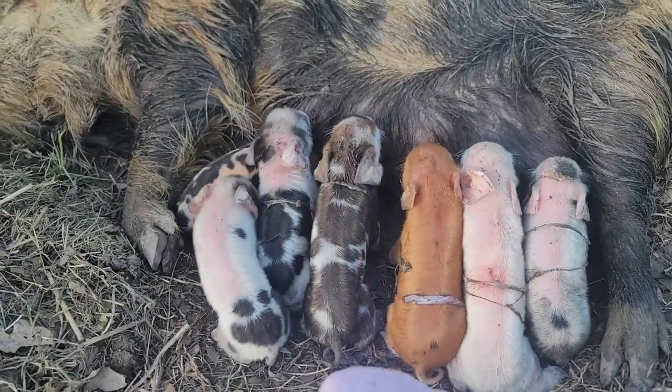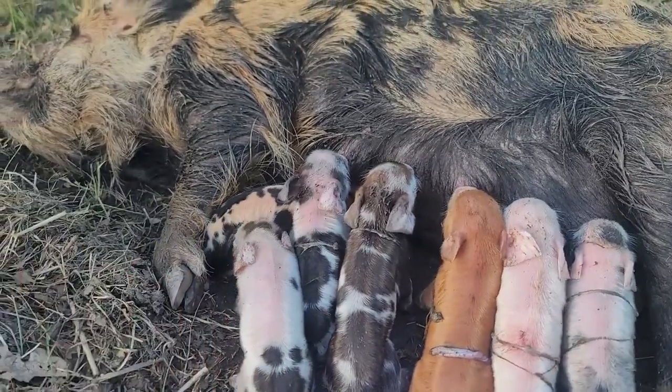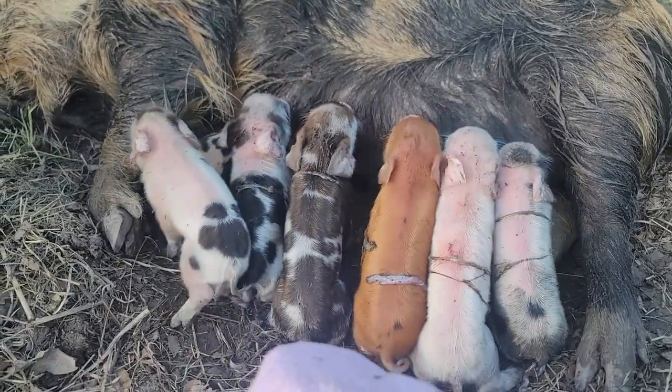There's one that I'm a little bit worried about that's not nursing well. I'm keeping an eye on it. It's this one right there. It's not seeming to latch on, so I'm keeping an eye on it. All the others are going after it.